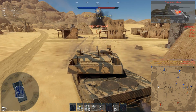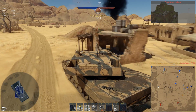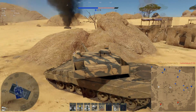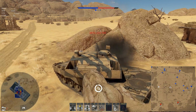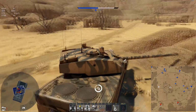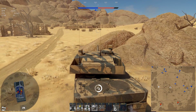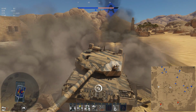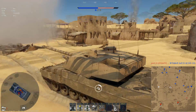Now you can see the reload really starting to get long once you run through the ready rack, and that has cost me a game here and there, but I played quite a few battles with this tank. And when did that happen? At first I didn't realize that I got shot from the side, and I was really confused. So at the time of playing, I didn't realize that I got shot from the side.